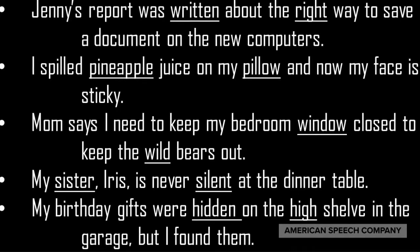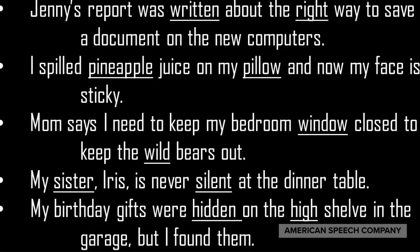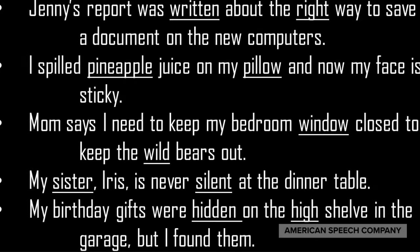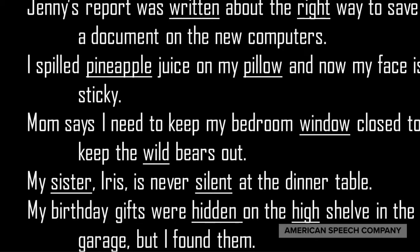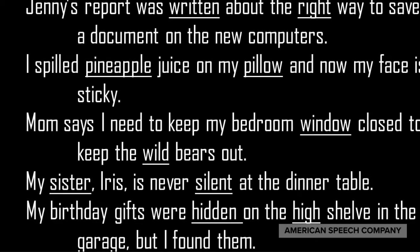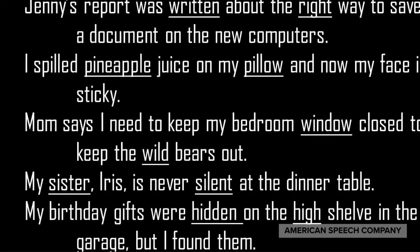5 more sentences. Jenny's report was written about the right way to save a document on the new computers. I spilled pineapple juice on my pillow, and now my face is sticky. Mom says I need to keep my bedroom window closed to keep the wild bears out. My sister, Iris, is never silent at the dinner table. My birthday gifts were hidden high on the shelf in the garage, but I found them.